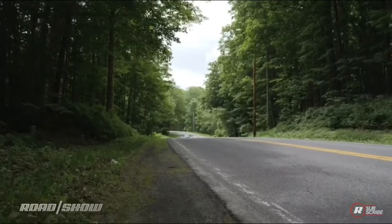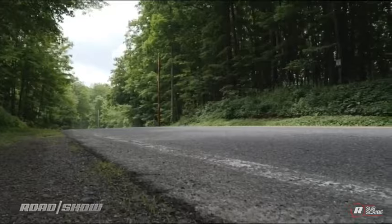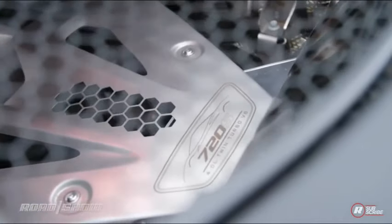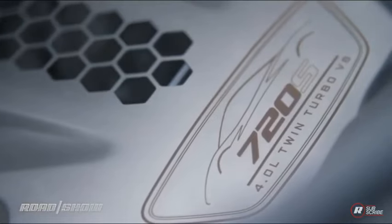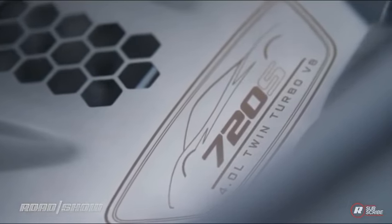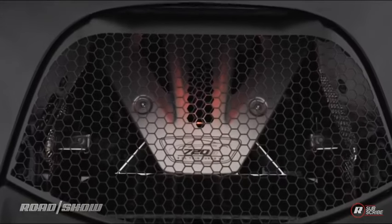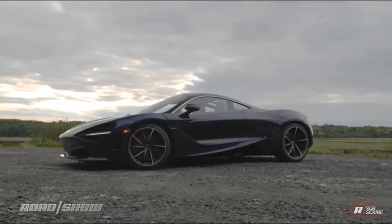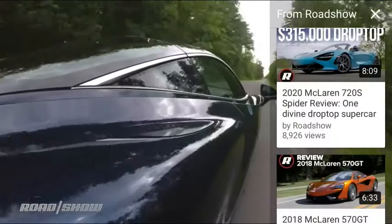That's because McLaren uses what's called metric horsepower, or Pferdestärke in German. The numbers in PS are ever so slightly higher than good old American HP, so in Europe this is a 720 horsepower car. Anyway, that power comes from a 4-liter twin-turbocharged V8 that's situated in the middle of this ridiculously sculpted body.